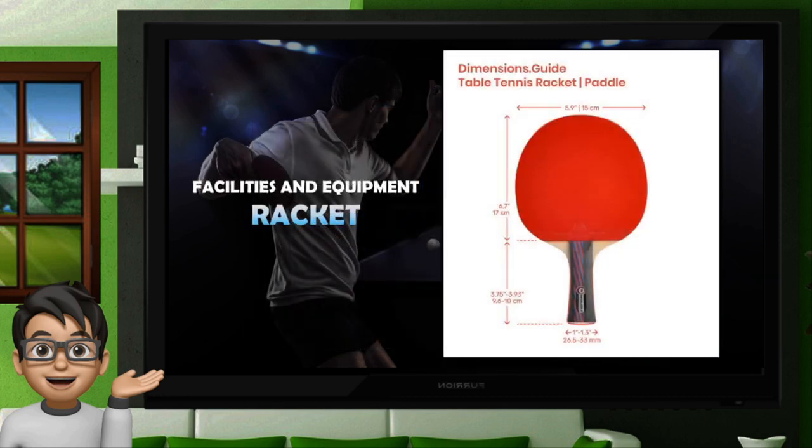Next is table tennis rackets. Ping pong paddles or table tennis rackets are laminated rubber sponge covered wooden rackets comprised of a blade and a handle. The ping pong blade refers to the upper wooden portion of the racket that is built up with 1 to 7 layers of wood, cork, glass fiber, carbon fiber, aluminum fiber, and Kevlar customized for various play styles.